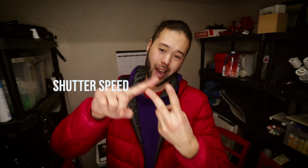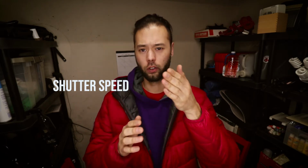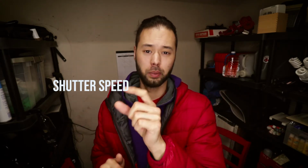And the holy trinity all deals with how much light your sensor is going to get through three settings: shutter speed, aperture, and ISO. How I'm going to explain this to you is by relating it to your eye, your sight, because that's pretty much what a camera is imitating. Let's start with the simple thing, shutter speed. The shutter speed on the camera will be 1/60 or 1/100. That's the shutter speed option that you have.